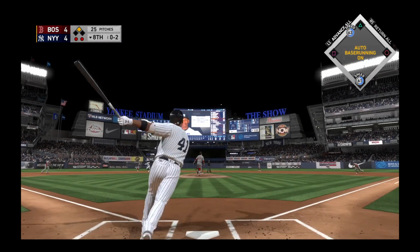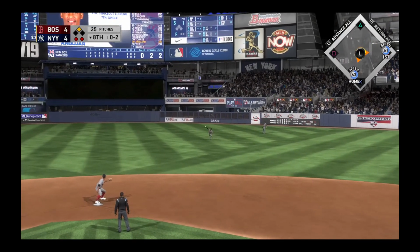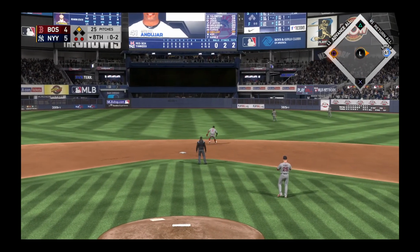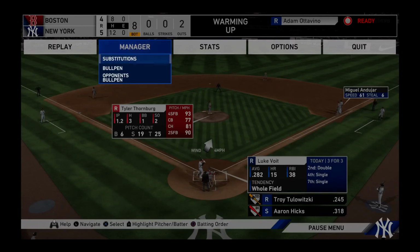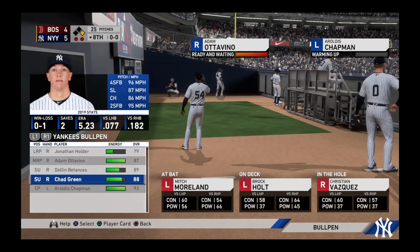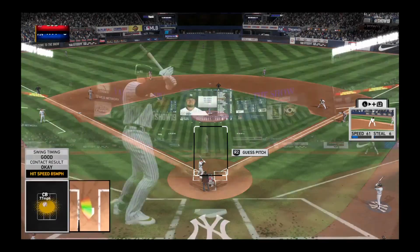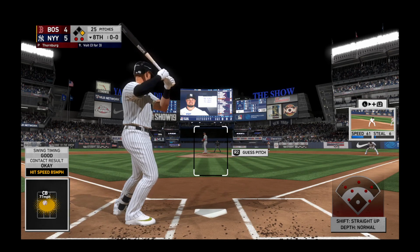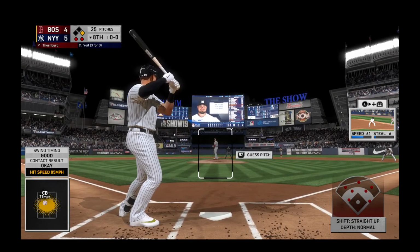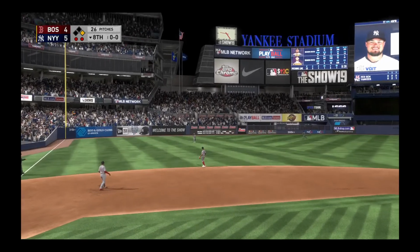0-2. Here it is. Liner toward right center. And here's a dive by the center fielder, but it's off his glove. The runner from second crosses the plate. It's a 5-4 game. Here's the first pitch to him. This is line to left. Well, this is right to him in left.